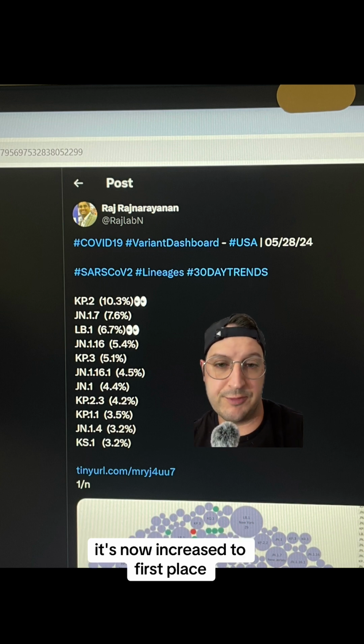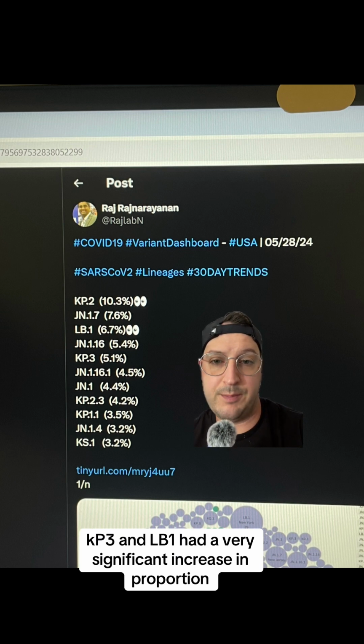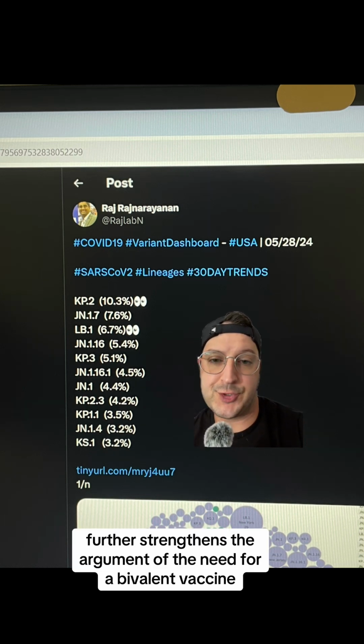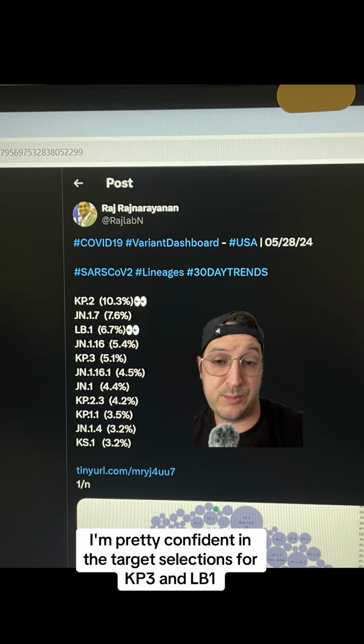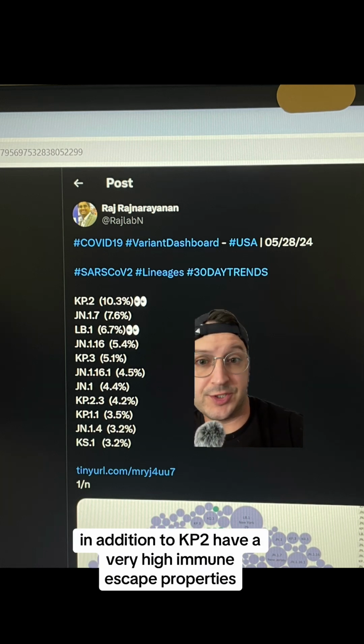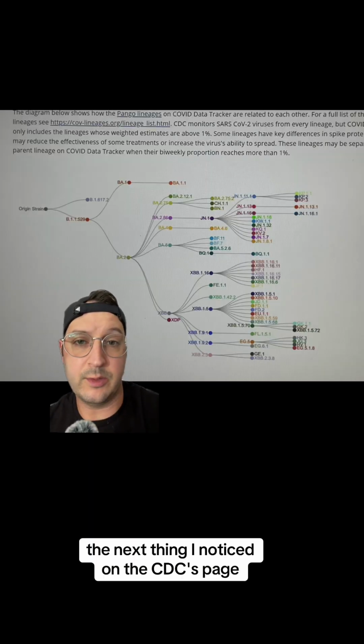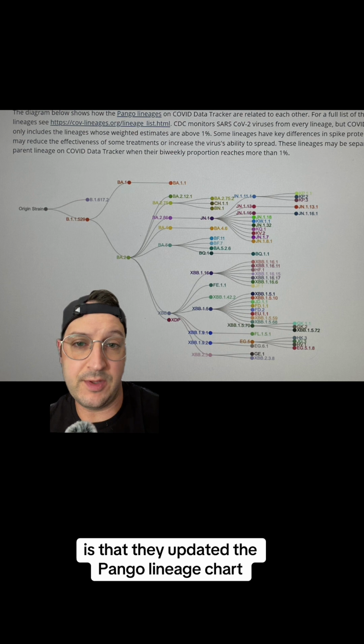It's now increased to 1st place, and we've also seen pretty significant rises in KS1, KP3, and LB1 had a very significant increase in proportion, which in my mind further strengthens the argument for the need for a bivalent vaccine for the fall. At this time, I'm pretty confident in the target selections for KP3 and LB1, as LB1 is a DFLiRT variant and KP3 is a SLUKE variant, where both of those variants, in addition to KP2, have very high immune escape properties.